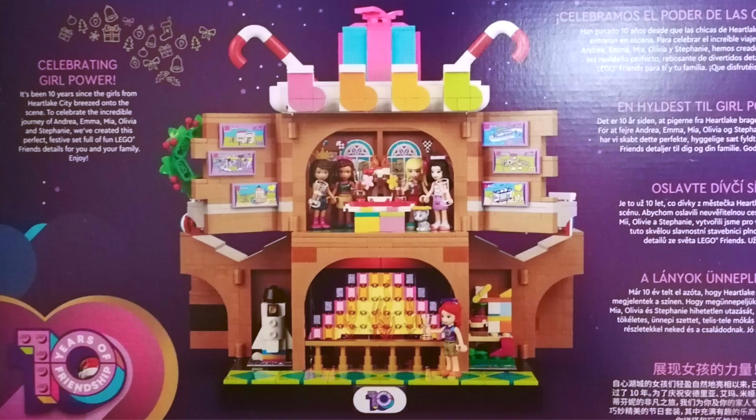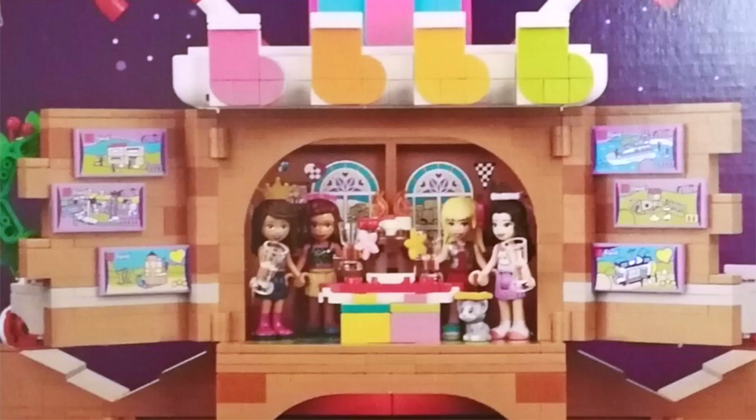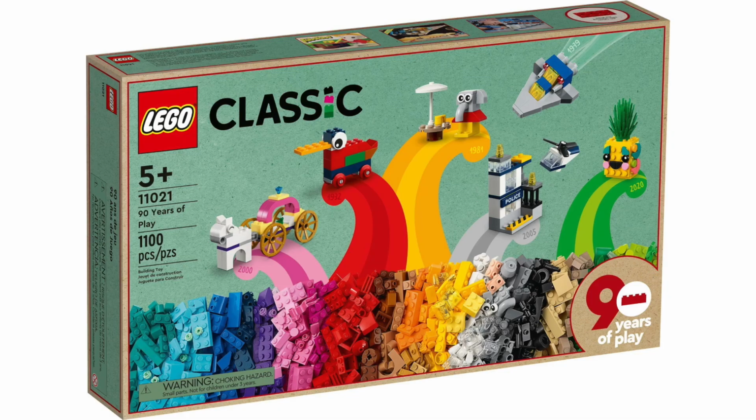But the build also opens up to reveal interior sections. At the base, there's 2 small compartments which reveal mini builds of previous sets. And above, there's a bit of a party room with some iconic LEGO Friends sets stickered on the wall. And at the center, this party area with a cake, and this is the only set to feature all the Friends characters.